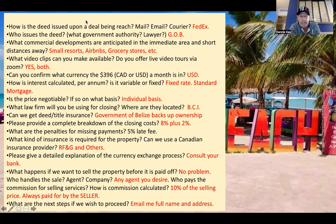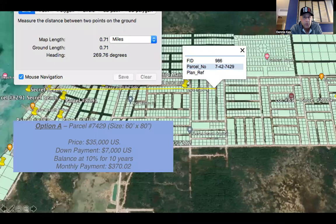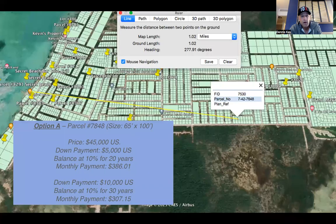Whereas if they just need a little money, as an example, if we go back to this one here. So this one, it's an investor that owns it. They don't really need the cash. So they're not really too interested in coming down off that $45,000 price, but they will negotiate a little bit as far as the length of the loan, depending on the down payment, right?